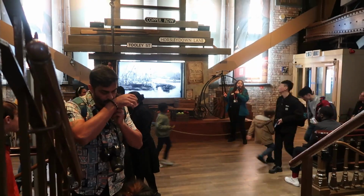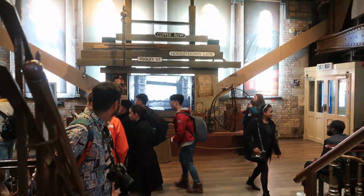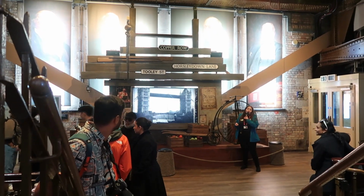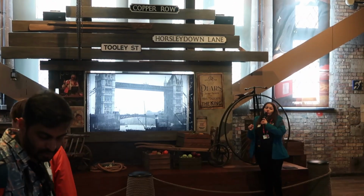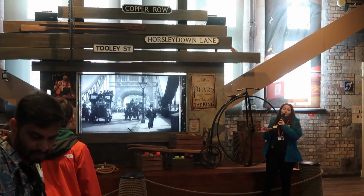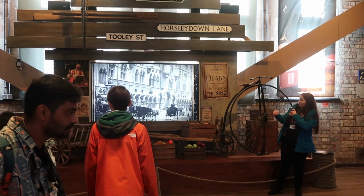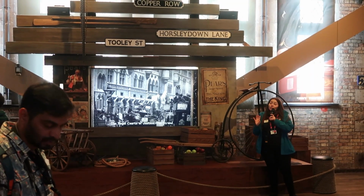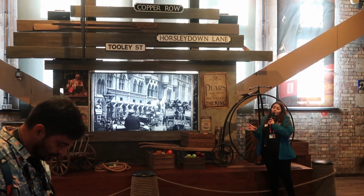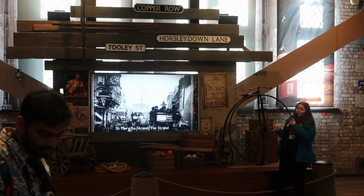Now, why did we need a bridge here? As you can see in the footage, London was incredibly busy at the time. In 1803, roughly 100 years before this footage was taken, there had been a million people living in the city. However, by 1903, that had exploded to 7 million people. And the problem we were having was that there were too many people and too few bridges, so people couldn't get to where they needed to go.